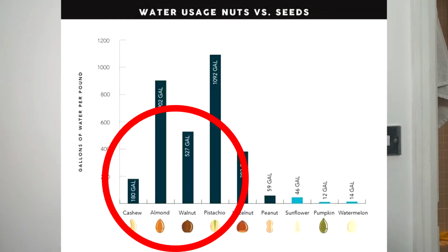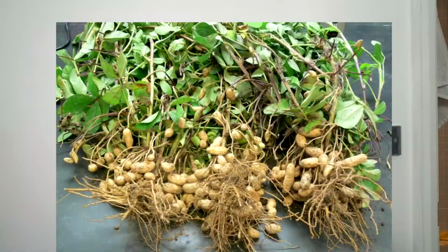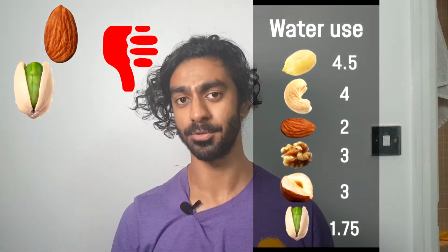We can also see that peanuts are really low compared to the other nuts, and I did a little digging. This is a good one, because peanuts are actually grown in the ground rather than on trees like some of the other nuts. So my instinct is maybe you can get more peanuts per area of land, whereas trees you have to spread about. So peanuts score really well in this category. Meanwhile, almonds and pistachios score really badly, as you can see by the scores here. Hazelnuts and walnuts are in the middle. They're not great, but they're not quite as bad as some of the others.